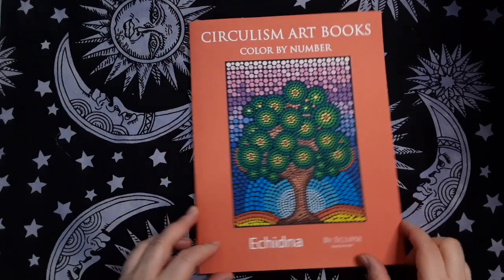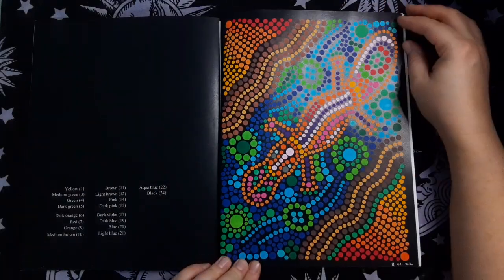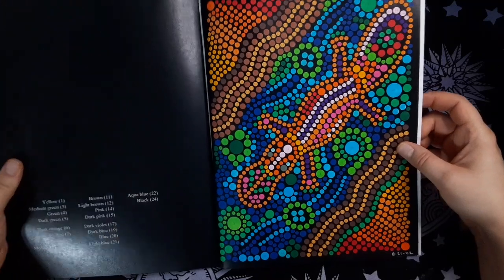Cute little fat hedgehog. These are so neat. The Echidna by Eclipse. I did this platypus page. Superior paper is glossy.